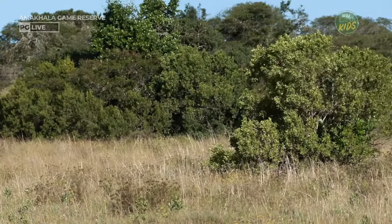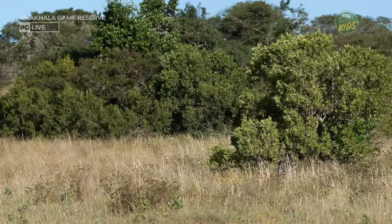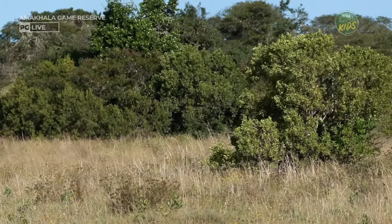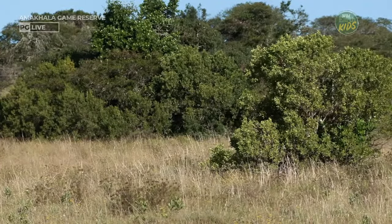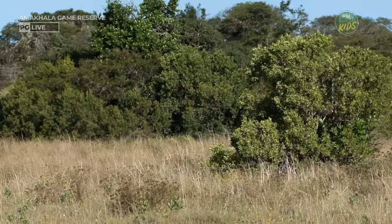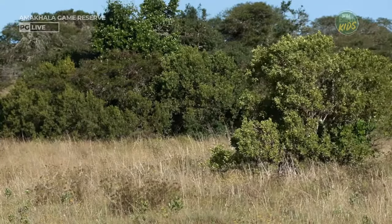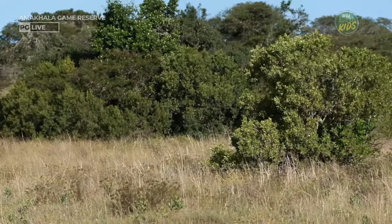Not too sure if anyone else heard that, but that was an impala rutting. Obviously, the two of them are fighting. We're sitting here, we're not just staring at a bush. Supposedly, underneath that bush are the three amigos. We know that the three amigos are next to that bush because we saw them there, but obviously they are lying flat, still sleepy, and probably still with bellies full of food.